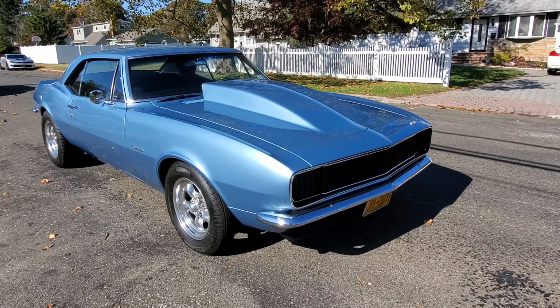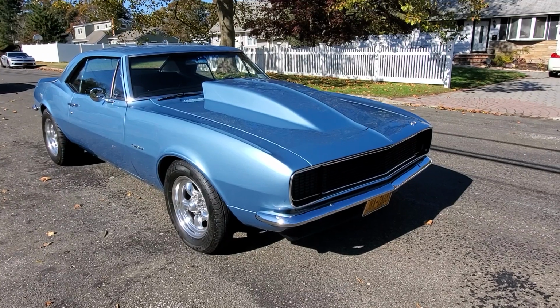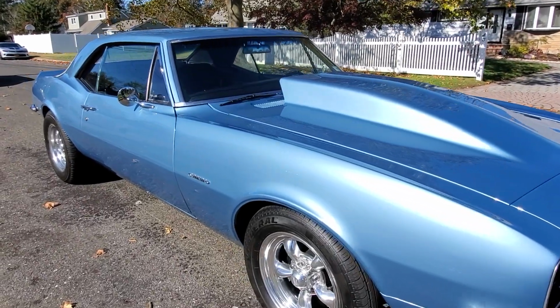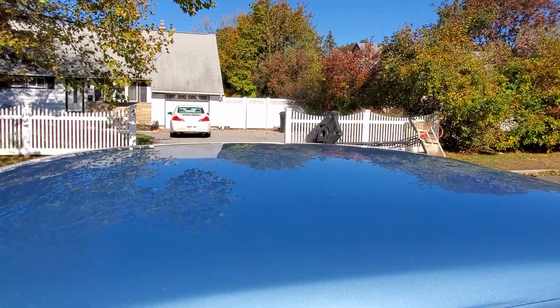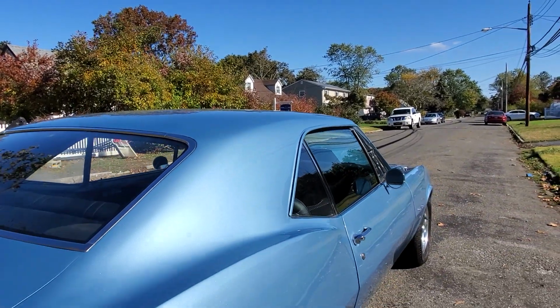Today we have a freshly restored 1967 Camaro. It's got a 383 stroker in it by Randy's Performance, literally brand new. 600 horsepower, aluminum heads, Muncie 4-speed, M21. She's finished in Nantucket blue. Brand new paint job.